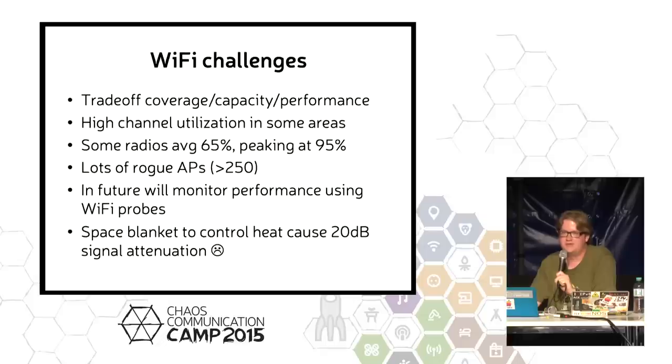So in the future, we would like to use some more performance monitoring using Wi-Fi probes. We're looking into a solution for that, so we can test the performance of the Wi-Fi network independently of the Wi-Fi infrastructure itself. So we will have a couple of nodes connected to the network, which are doing periodic speed tests and latency tests, so we can better signal at which areas the Wi-Fi would be bad.